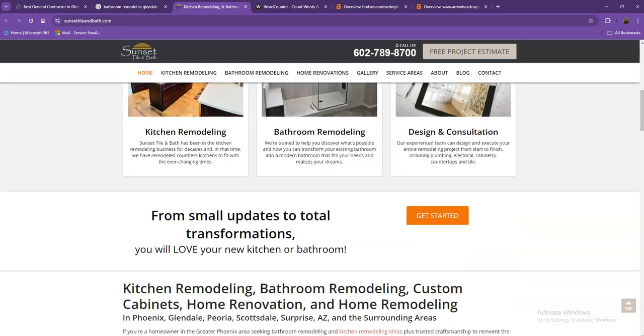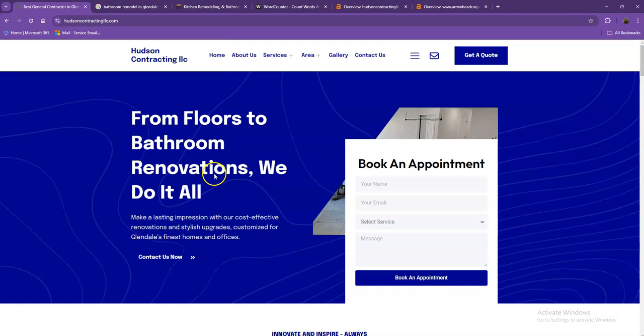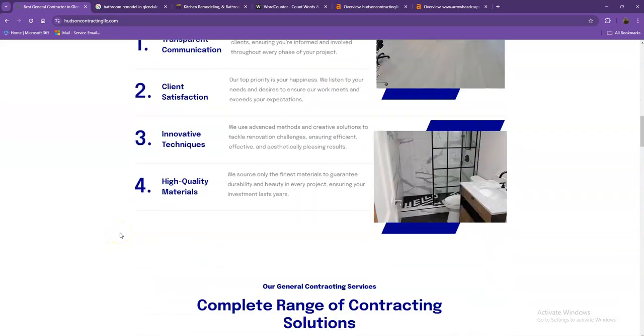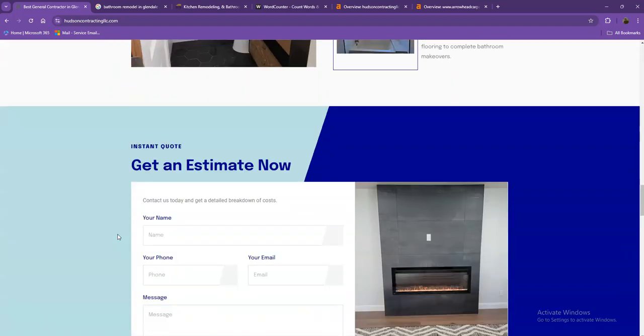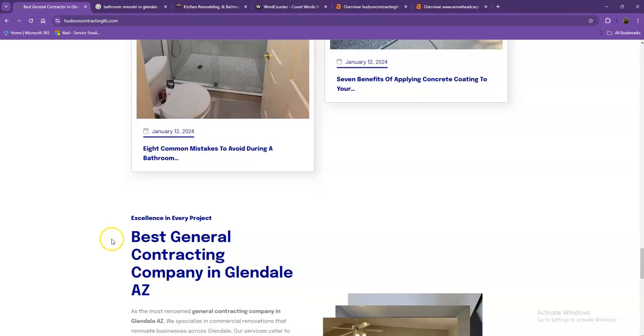So first, we'll start off with your website. You actually have a pretty good looking website. You have your logo at the top. You have your call to action. You also have good photos, good amount of content, pretty good portfolio, nice layout as well. And you have your blogs.